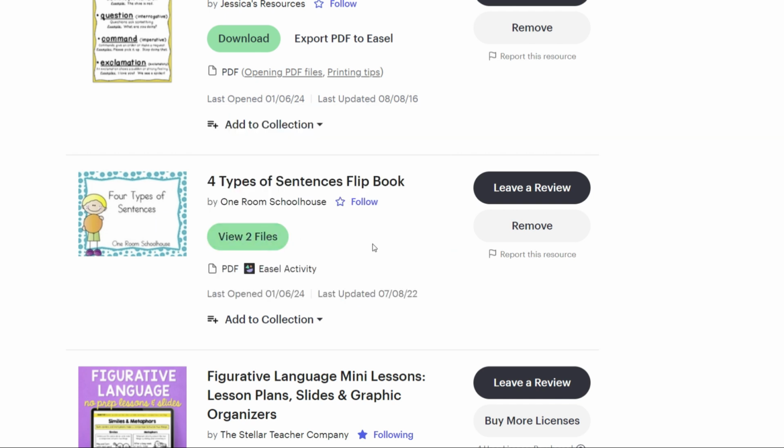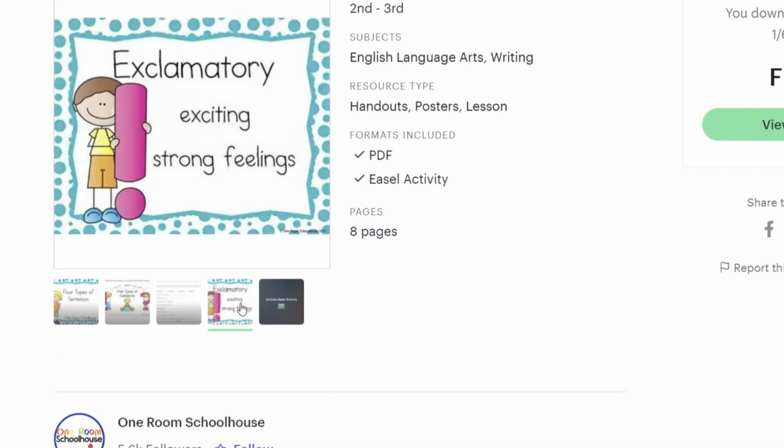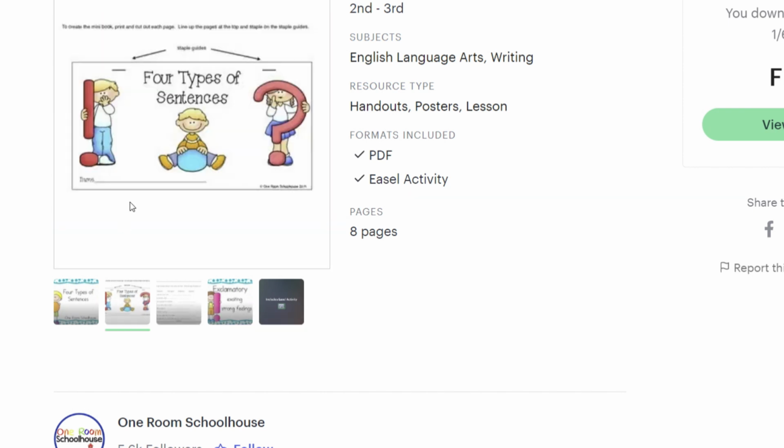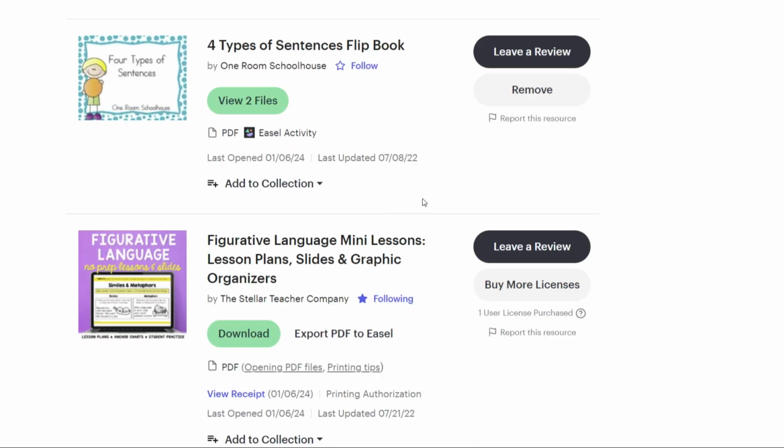More friend, this one, I don't know that I ever used this one. This doesn't look familiar, so I may have just seen it. It was free. I downloaded it. I don't know. Let's take a look at it really quick. Maybe I'll recognize it. Yeah, I don't think I ever used that one. But you did see it was free, so it didn't really matter.